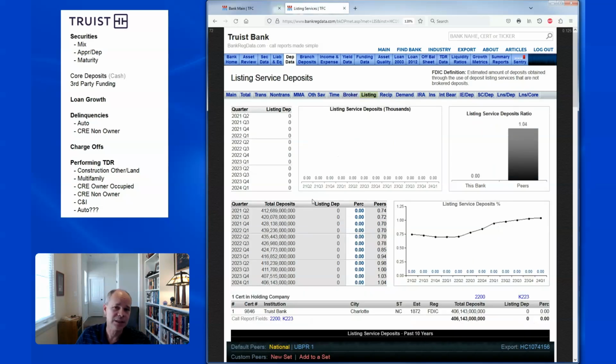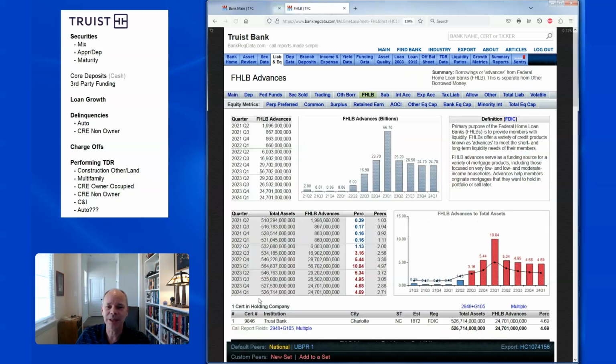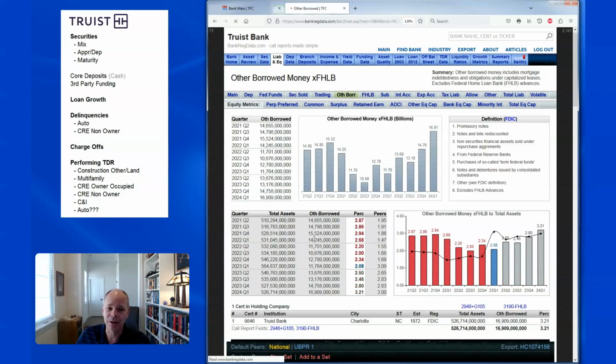I don't see that they have any listing service deposits. The other options that they have are basically going to be FHLB, and we can see that they have replaced a good chunk of those, upwards of $25 billion, but that number's not grown. And other borrowed is going to be everything else. And that definition here is going to be right up here in the upper right. Promissory notes, notes and bills from Federal Reserve banks. The big one is the other. And I don't know, I've not looked at their quarterly filings with GAAP or their press releases. I would venture that they probably have taken some BTFP money going into the end of March, right? When there was that last ability to get some additional money.